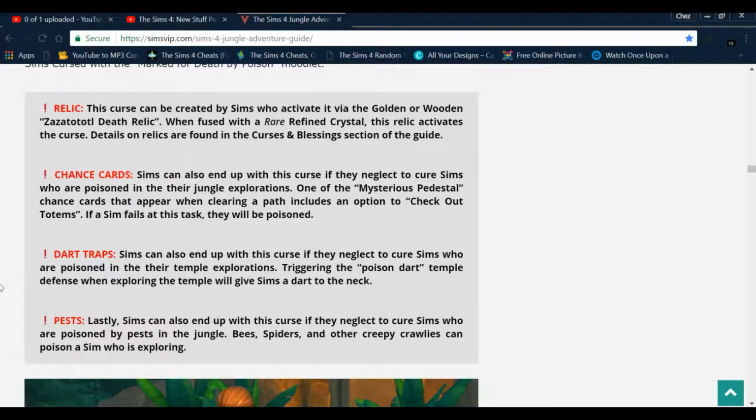Chance cards. Sims can also end up with this curse if they neglect to cure Sims who are poisoned in their jungle explorations. One of the many mysterious pedestals, chance cards, that appear when clearing a path includes an option to check out totems. If a Sim fails this task, they will be poisoned. So I'm assuming that's like one of those notifications that pop up, possibly.